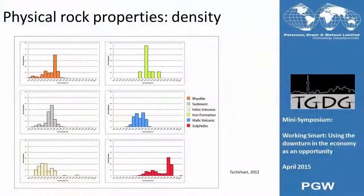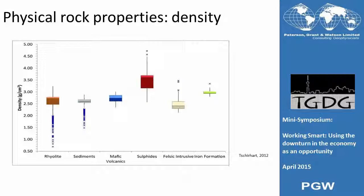What is this going to tell me? For example, this one: if I have a density of 2.8 here, it can go as far as 2.1 maybe. So this unit can go from 2.1 to 2.9. That's the kind of resolution I have to deal with. This is another view of the same thing, so you can see the actual range. For example, the rhyolites can go, let's consider, from 2 to 3.4 and so on.